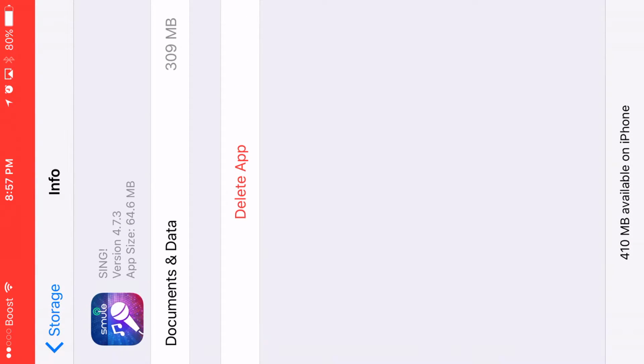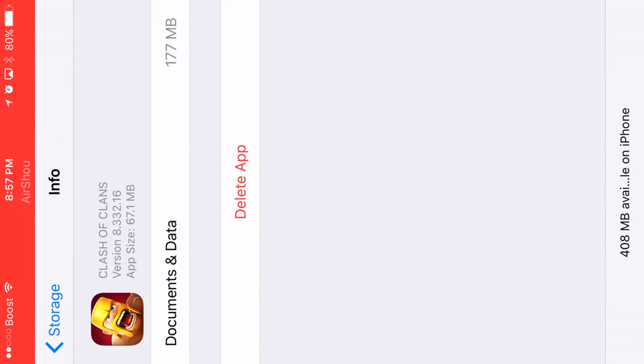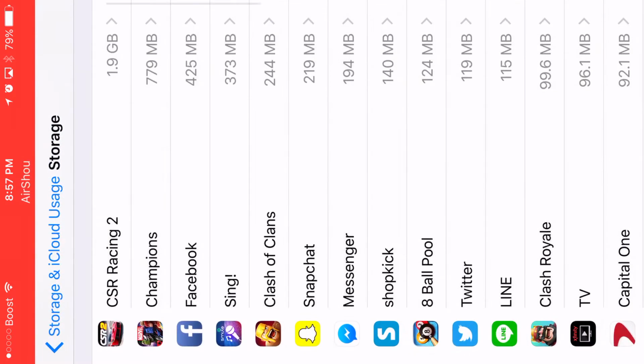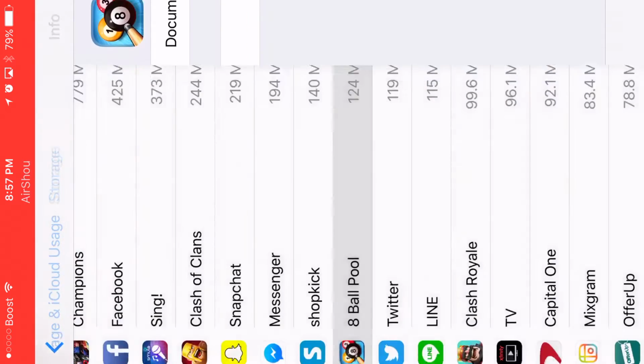Let's go to the Sing app. The app size is only 64.6 megabytes, and it's using about 309 megabytes of my storage. Clash of Clans is a 67.1 megabyte app, and it's using about 177. Snapchat, come on. You got Messenger at 101 megabytes and it's using 92.8. You got Shopkick, all these apps, man, that don't need to be using that much storage.